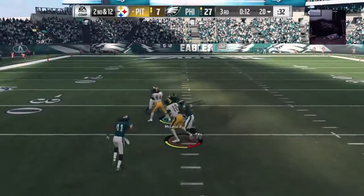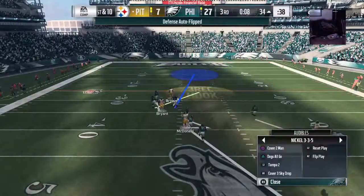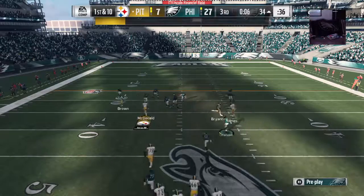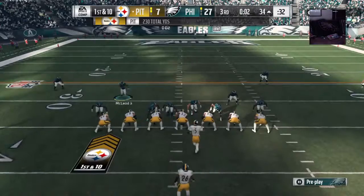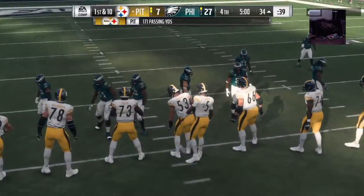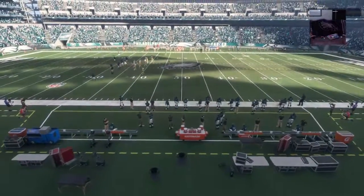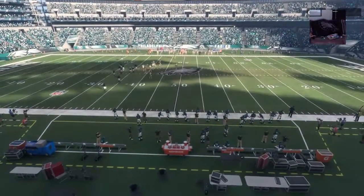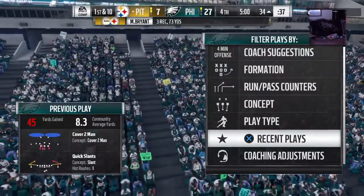He's got a man complete. And they finally get him down, but not before he reaches the 34. It's a big play there for the Steelers. 45 yards. Here we go. And welcome back. We are in the city of brotherly love, Philadelphia. It's the Steelers with the football, but trailing here as we get going in quarter number 4.